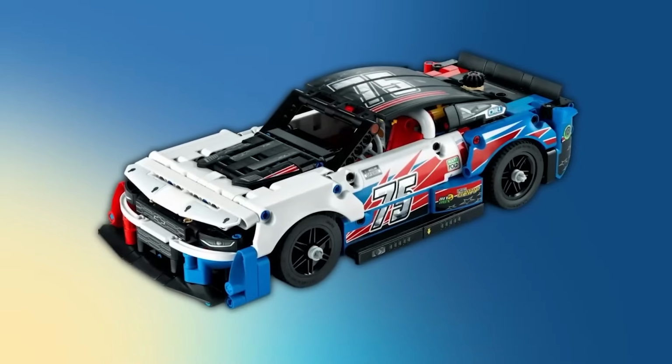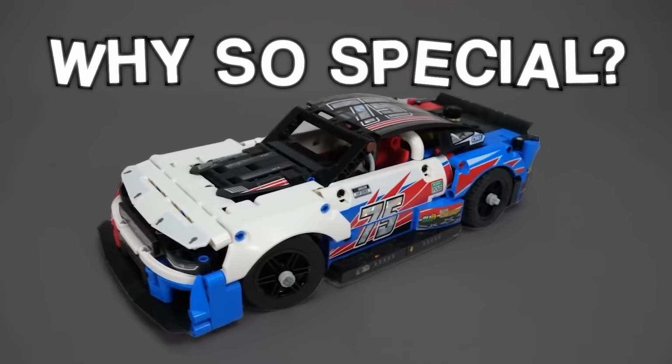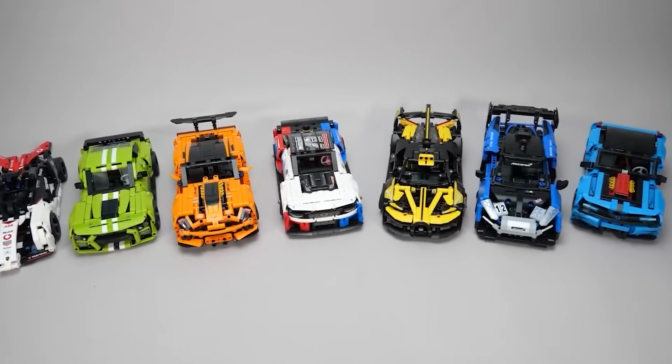Up next is a collab in an entirely different league. This is a LEGO Technicar. Now, I know what you're thinking. What's so special about a regular old Technicar? Well, this one was actually made together with NASCAR.